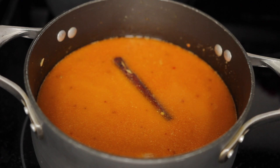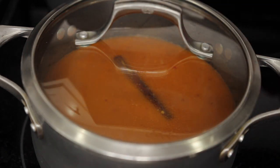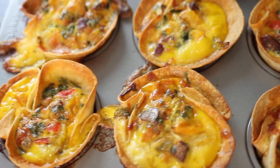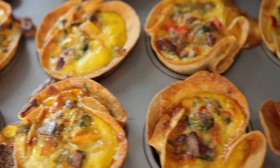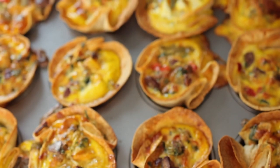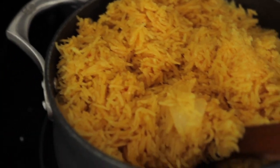You don't want to keep adding more liquid because your rice is going to be very mushy. So this is enough liquid. Once you cover it with the aluminum foil, it will do the rest of the cooking. So the quiche is now out of the oven. It looks golden brown, exactly how I like it. And this is what the rice looks like when it's all said and done.